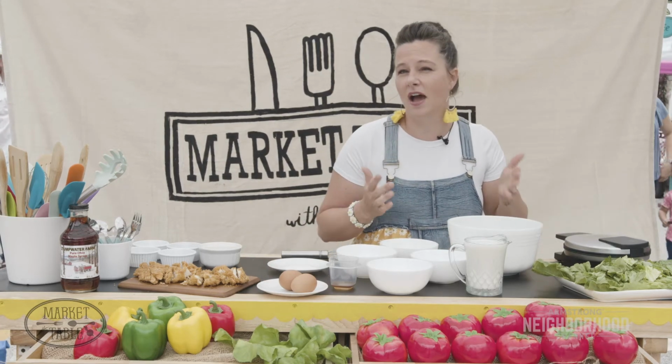So a lot of people don't realize how simple it is to make your own waffles. You can absolutely buy the box with the little directions on the back. Most pancake mixes can actually be made into a waffle mix. But today we're going to make some from scratch, just because I want to show you how simple it is. And I mean, you figure I'm making it for my family of 10. So I'm making a lot of waffles.